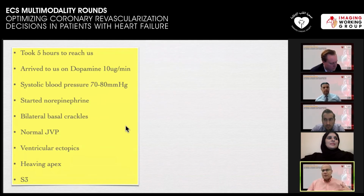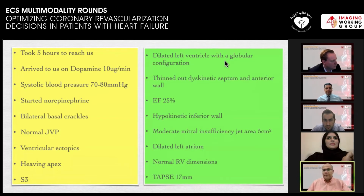His examination showed that the apex is heaving, and I tend to regain my clinical skills. When I see a heaving apex, I think that the process is chronic. And echo actually suggested that even further, because the ventricle was dilated with a dyskinetic thinned apex and anterior wall, ejection fraction 25%. The inferior wall is hypokinetic, the left atrium is dilated.